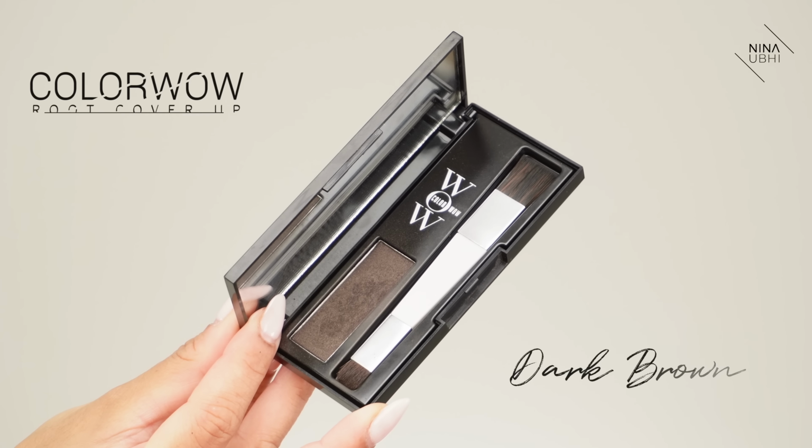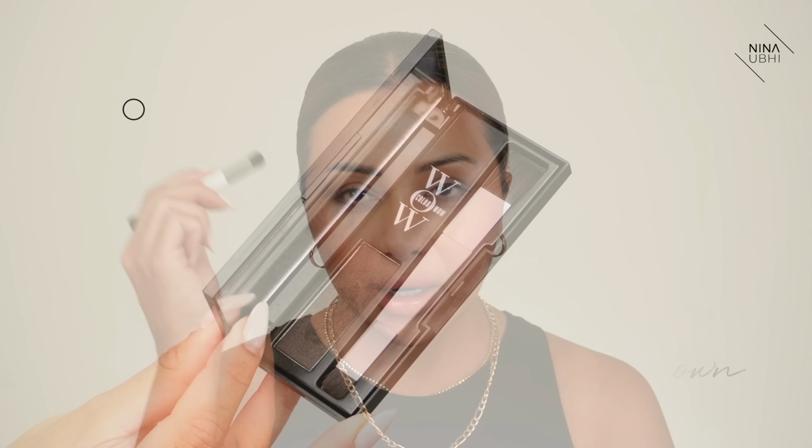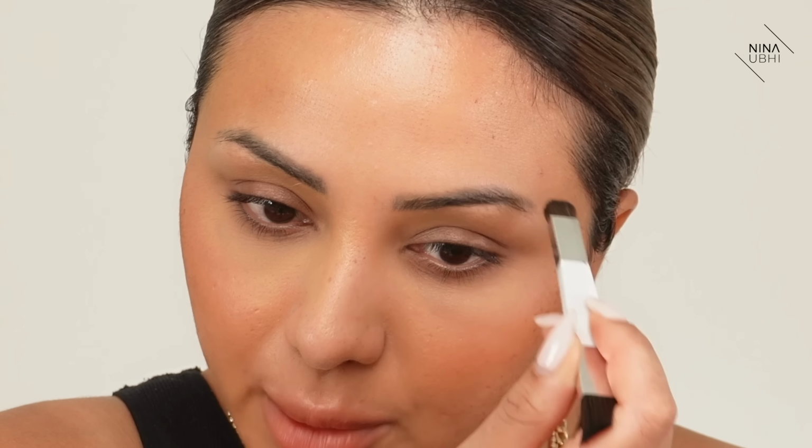I'm going to show you something because I actually have a few gray hairs in my brows. I know, it's really annoying, it's so frustrating, but this is what we do to cover them, even with clients. Even myself sometimes I can't be bothered, to be honest, but this is a really good trick. I use my Color Wow Root Cover Up in dark brown, absolutely love this, and I get the small side of the brush, dip it into that color, and I just press it into my brows to cover up the dark hair.